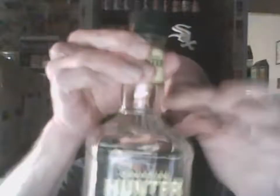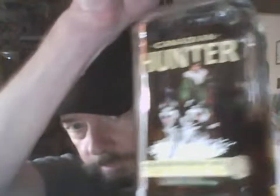That's all right. Well, we have from 1984, Canadian Hunter. This is the Sazerac style Canadian Hunter here. It's in that benchmark, see the benchmark style bottle, ancient age style bottle. With the bottom of the bullet cartridge, two hunting dogs, the man with the rifle. The Canadian Hunter. Canadian whiskey with natural flavors.